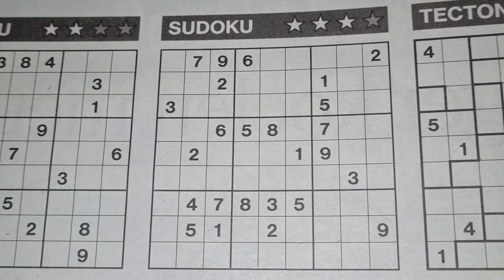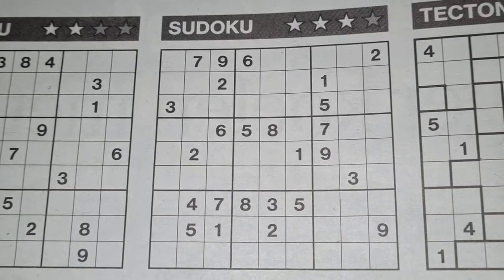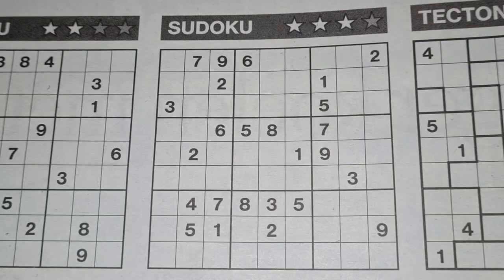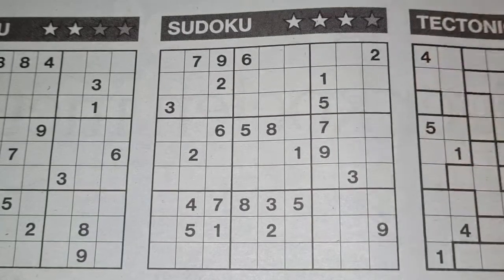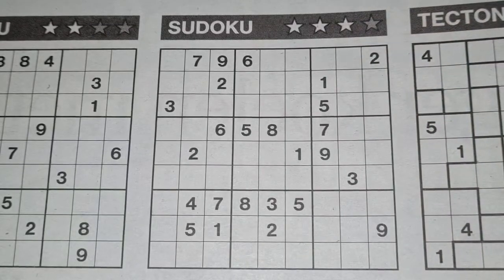6 extra puzzles. And I won't do them all. Only 3 of them I will solve. Half of them I will solve. Otherwise it's too much for me, because I need the same time for uploading it to YouTube. But the first Sudoku I will solve will be the 3 star Sudoku.